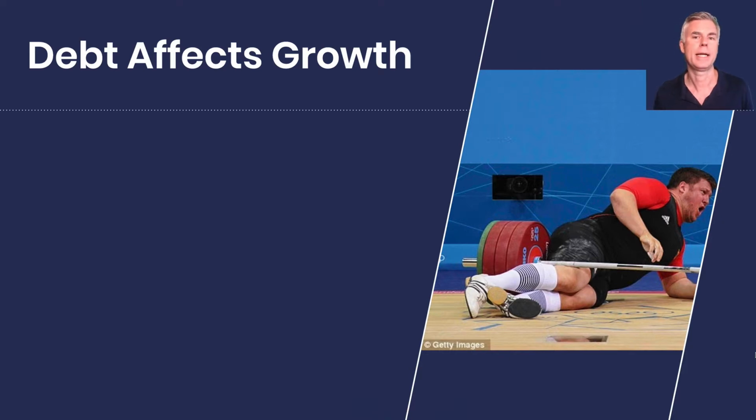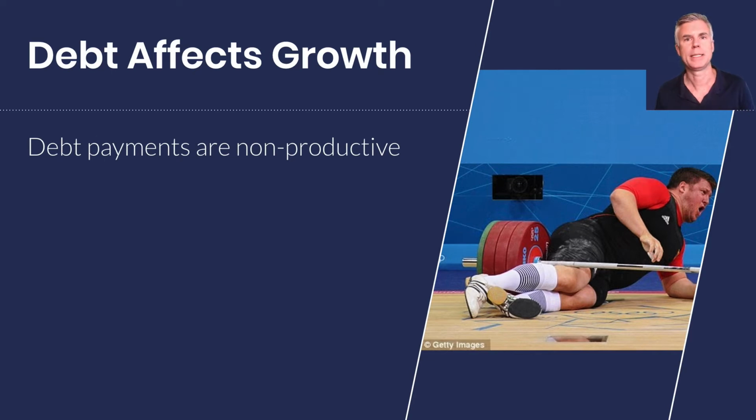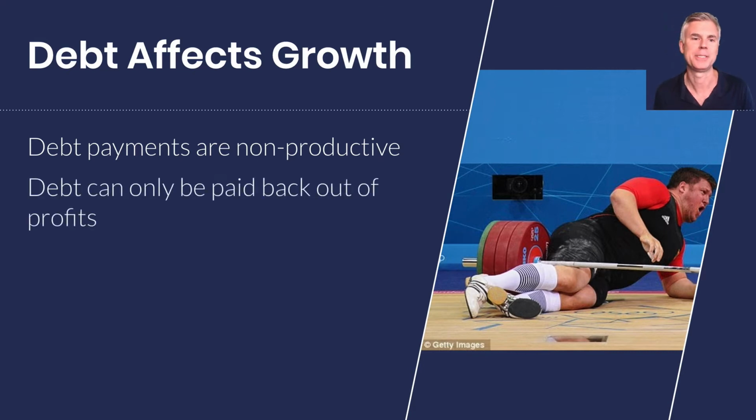I learned that debt affects growth, right? So if I'm a business, the debt payments that I'm making are non-productive, which is fine if I've planned for it. We hadn't planned for it, so it was a little bit of an issue. And the second piece to keep in mind is debt can only be paid back out of profit. If you're not paying debt back out of profits, you're just pushing debt around.